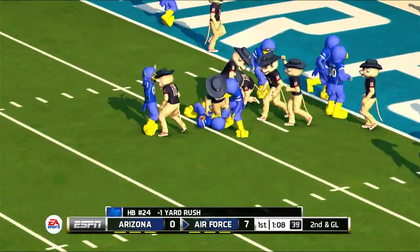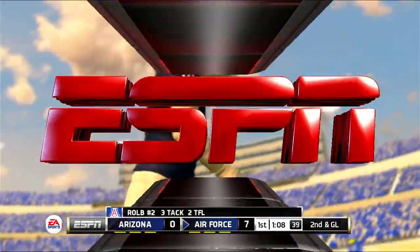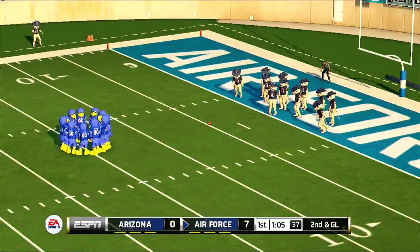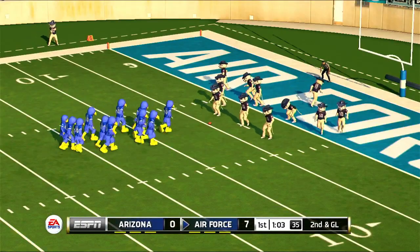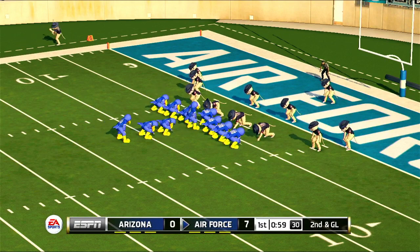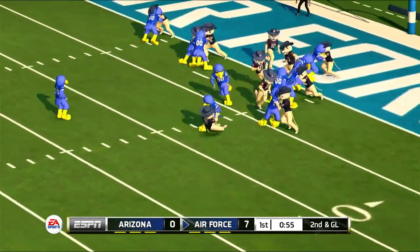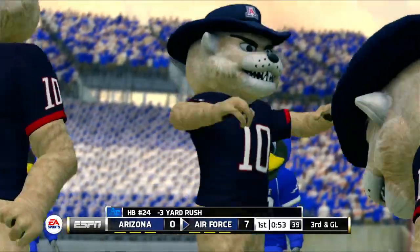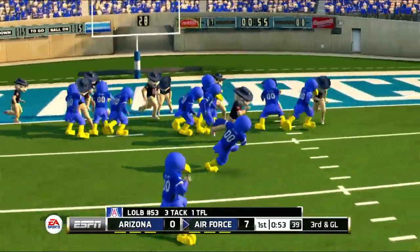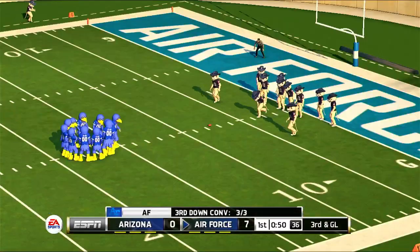They go right back to him, and this time they get him in the backfield. The defense was able to get really good penetration and drop him short of the line of scrimmage. And he's tackled at the 8-yard line. That's a loss of 3 yards on the play. That makes it a goal. And this is the 8th play of the drive.